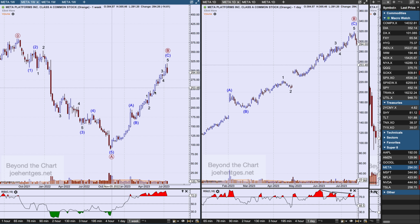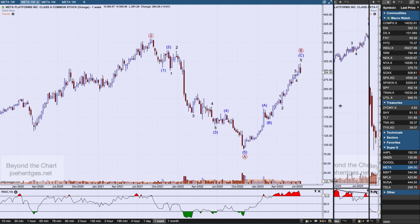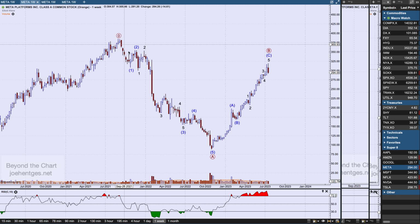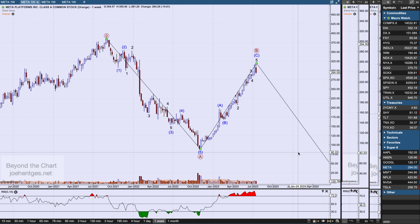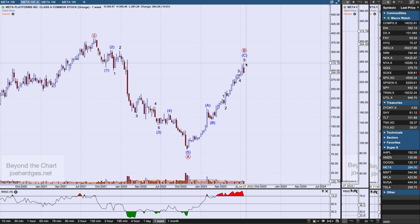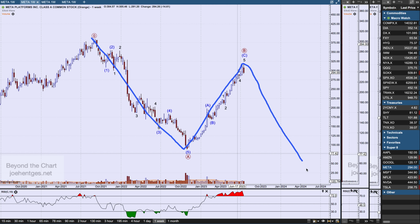Little different though. This looks more like a zigzag than a flat. This looks more like an impulsive 5-wave move down for wave A. And if you have a 5-wave, then you're expecting to have a 3-wave, and then you're going to get a 5-wave. Okay, so it's a different animal, and there is no expectation that this is going to come back up to the beginning of wave A, the old highs. Not at all. If this is truly a zigzag, and what I'm talking about is this being a zigzag corrective pattern like that. Okay, so that's what I'm watching for.